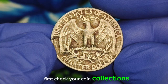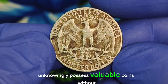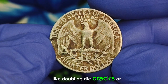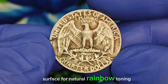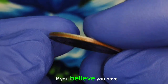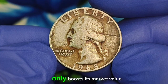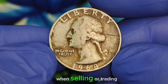First, check your coin collections, old rolls, or inherited sets. Many people unknowingly possess valuable coins without realizing their true worth. Use a magnifying glass to inspect for signs of mint errors like doubling, die cracks, or off-center strikes. Look closely at the coin's surface for natural rainbow toning, which should appear smooth and colorful rather than artificially enhanced. If you believe you have a rare piece, it's always wise to get it professionally graded. Having your coin certified not only boosts its market value, but also increases buyer confidence when selling or trading.